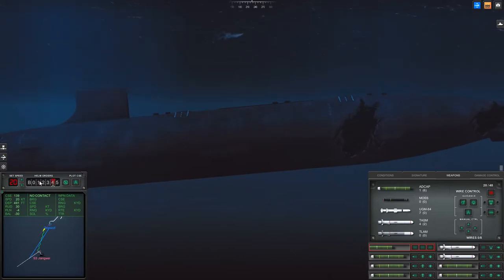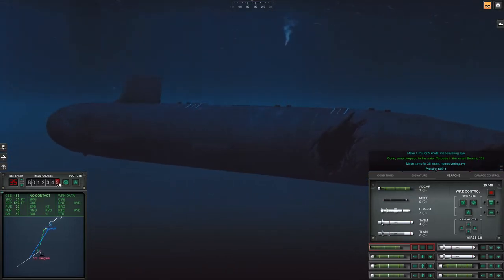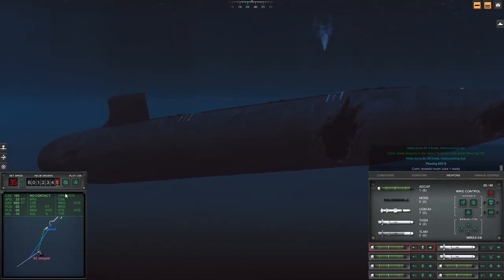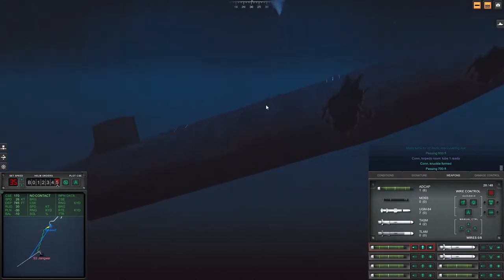Hopefully it doesn't pick us up. Con, sonar, torpedo in the water. That didn't work. Torpedo in the water, bearing 226. Passing 600 feet. Con, torpedo room, tube one ready. Con, knuckle formed. Okay, launch a decoy.